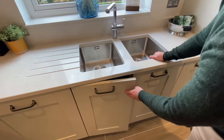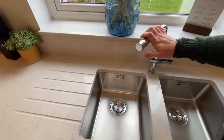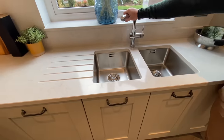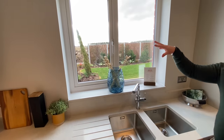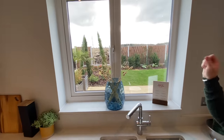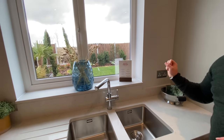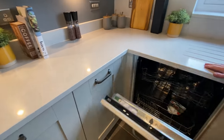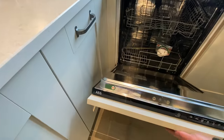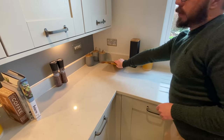And we should mention the sink as well. So a stainless steel double sink. It's not a sink and a half. No, it's a proper double sink. Actually, it's a very sturdy tap. It is. View of the garden. Now, of course, they haven't quite finished the development yet. So there we go. You've got a plug socket over here. Under here, dishwasher, AEG appliance. And there's plenty more sockets here as well with the USB.